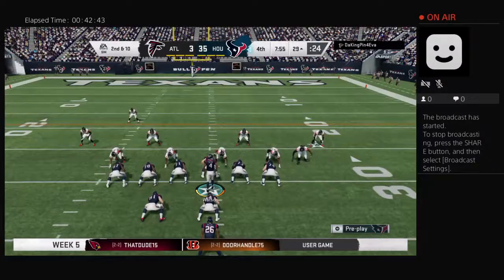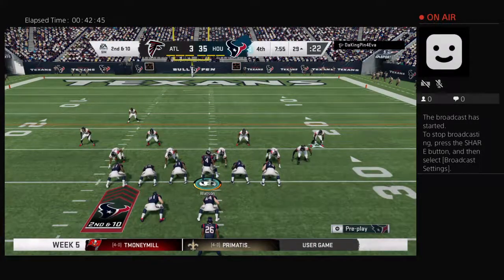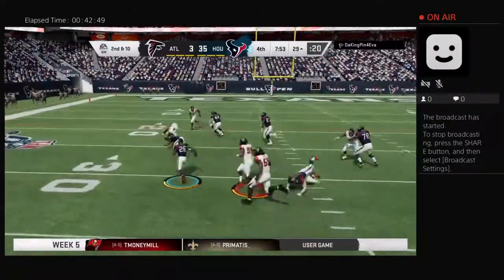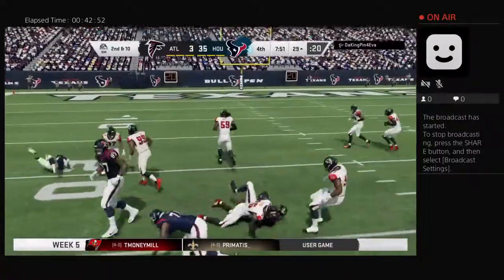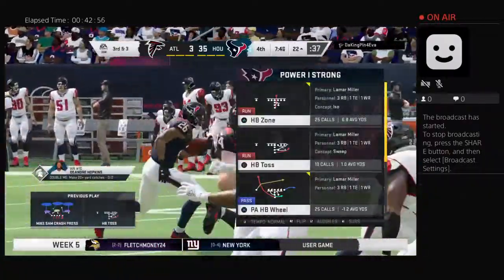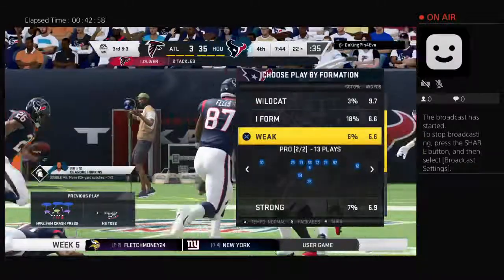Here's 2nd and 10 now from the 29. Come on, baby. Let's see what you got. They'll toss it to Miller. 2nd down, a little more productive than first. 7 yards on the gain. It gets him to 3rd and 3 now.